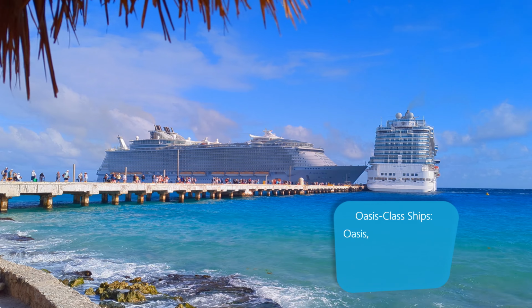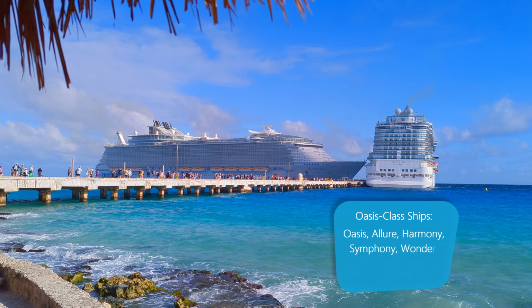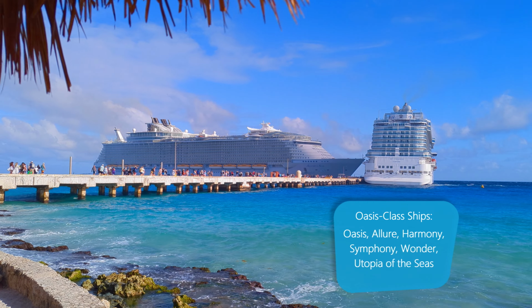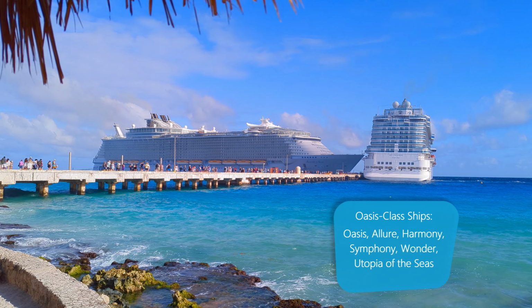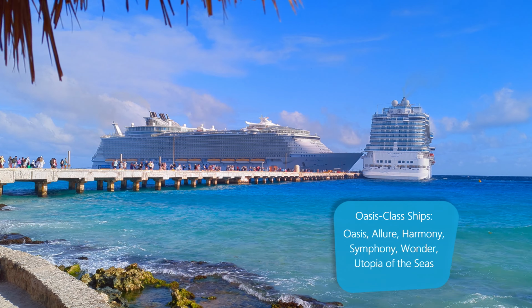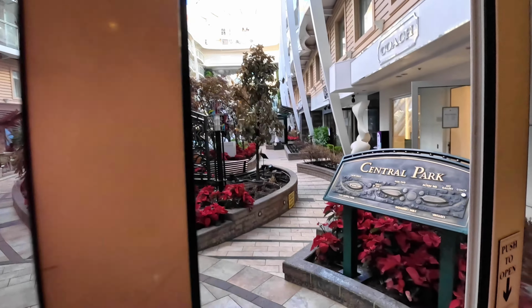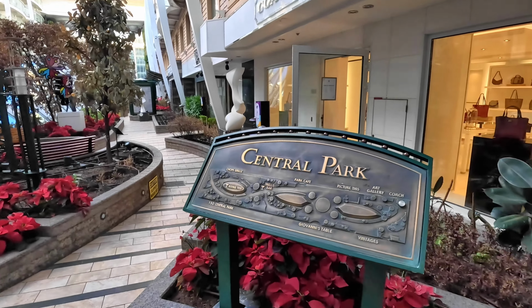The full Park Café experience is available on Royal's Oasis class ships, including the Oasis, Allure, Harmony, Symphony, Wonder, and the upcoming Utopia of the Seas. Park Café is located at the neighborhood called Central Park on Deck 8.